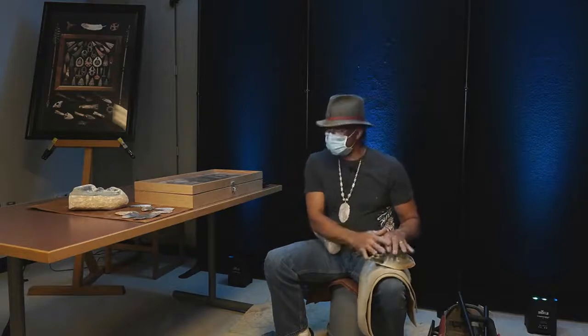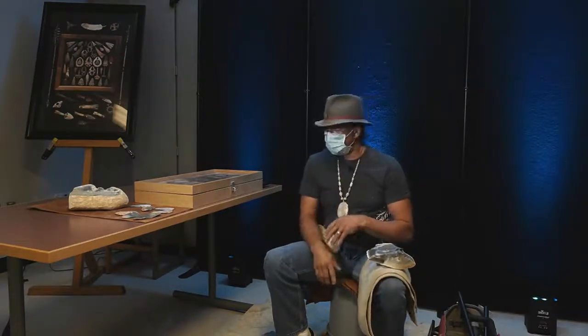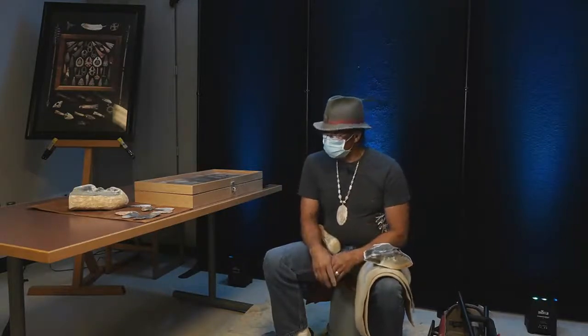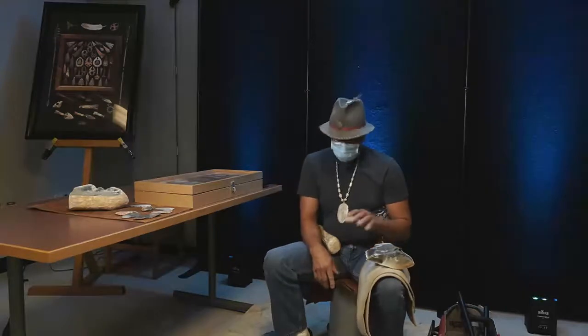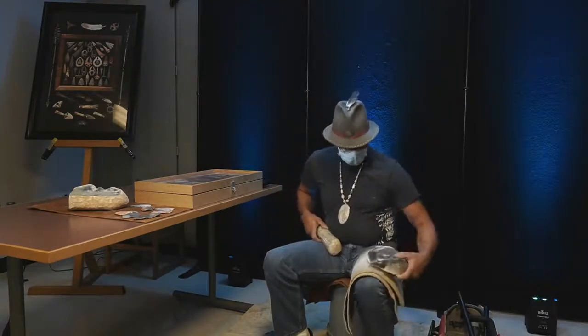Really, this is something that should be done outside because of silica dust, which I don't want to do too much in here, but usually it should be done outside if you're going to learn knapping, but I don't want to go too far with this. I'm going to hit it a couple more times and that's about it.